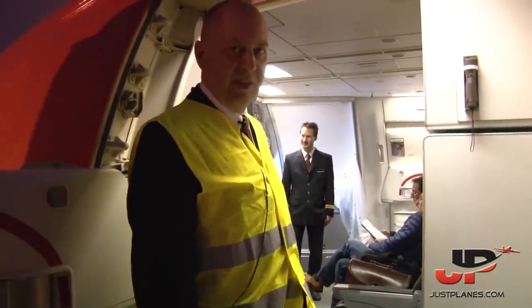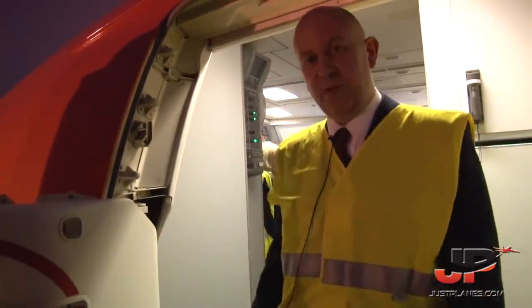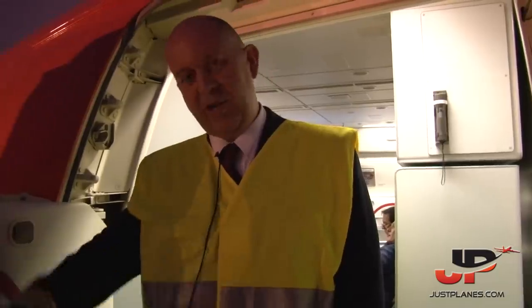Some nice business class seats. And it's a good area to take a nice rest. Of course, we have to check the safety items there as well. And we have to brief the passengers so that they're fully aware, as of course we don't have a stewardess to take care of them. They have to be self-sufficient should something happen. Okay, we're gonna go downstairs now and have a look around the aircraft.